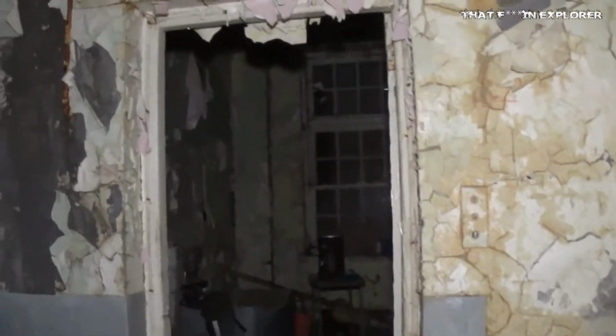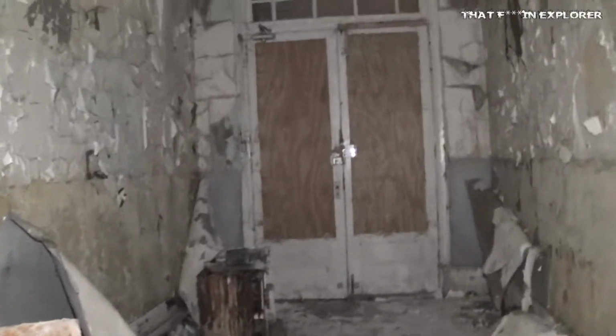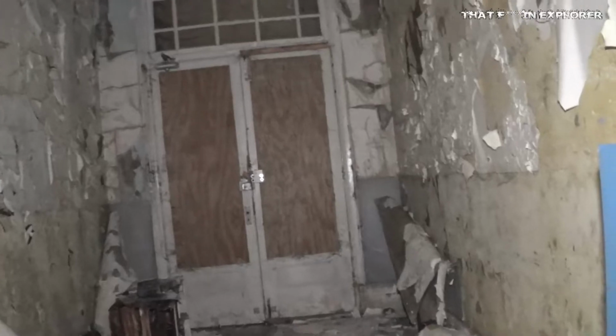Fancy a brew? Yeah. So here's the main entrance. There's some more fuses.